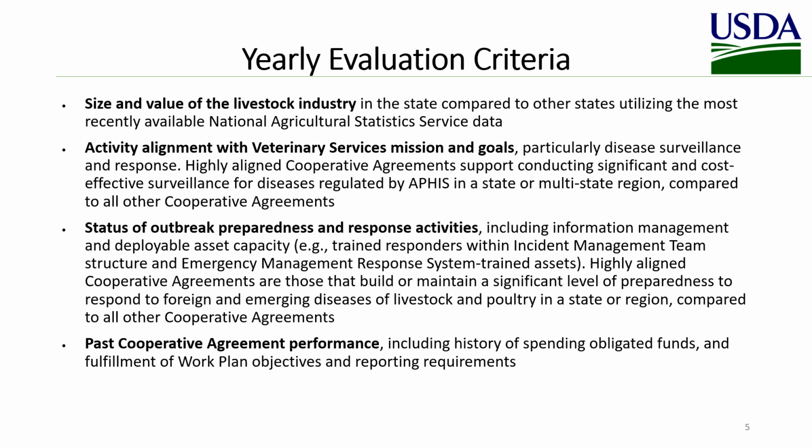Cooperator agreement activity alignment with veterinary services mission and goals, particularly disease surveillance and response. Highly aligned cooperative agreements support conducting significant and cost-effective surveillance for diseases regulated by APHIS in a state or multi-state region compared to all other cooperative agreements.